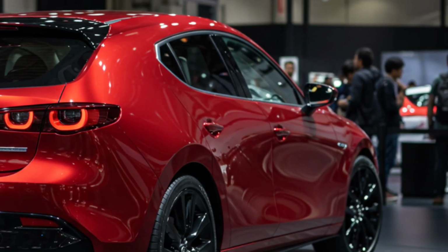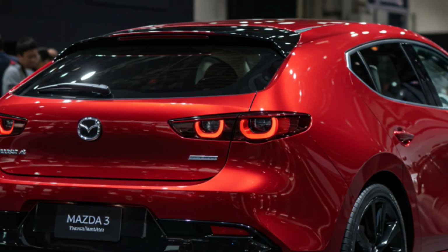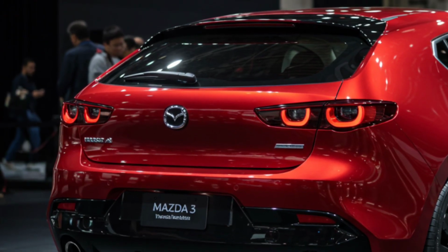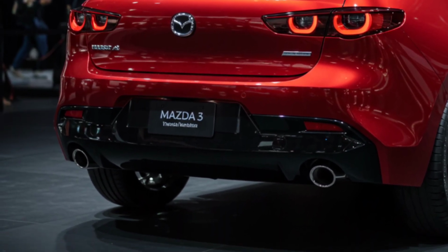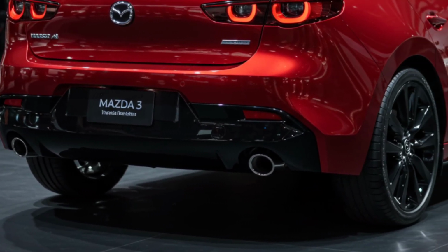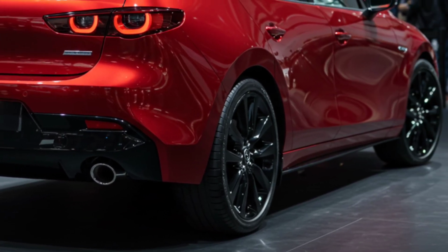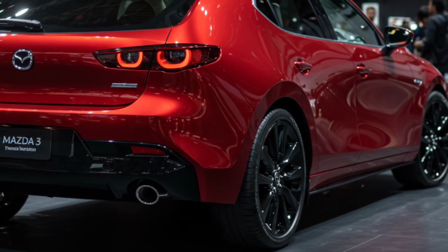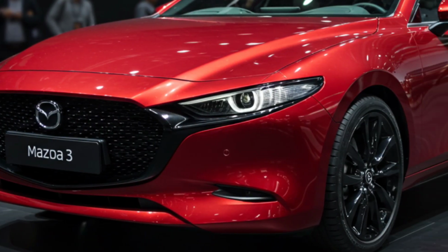It's elegant, quick, fun, and way more premium than it has any right to be at this price point. Speaking of price, the 2026 Mazda 3 starts at around $25,000 for the base sedan. The turbo hatchback with AWD and all the bells and whistles goes up to about $36,000 fully loaded. And honestly, it still feels like a bargain for what you're getting.